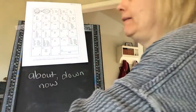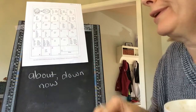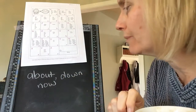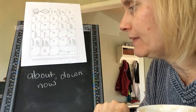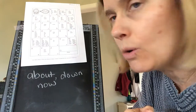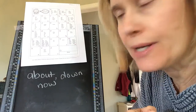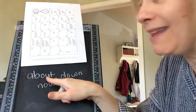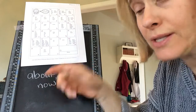Do they have the same amount of letters? 1, 2, 3, 4, 5. 1, 2, 3, 4. 1, 2, 3. Nope. Do they start with the same sound? About, down, now. Nope. Do they end with the same sound? T, n, w. No. So what about them is the same? Look at these words very carefully. About, down, and now. What's the same? That's right, the ow sound. Here we get the ow sound from the OW in both of those words, and in about, we get the ow sound from the OU, and that's okay. It's the same sound, so that's why they're the same, okay?